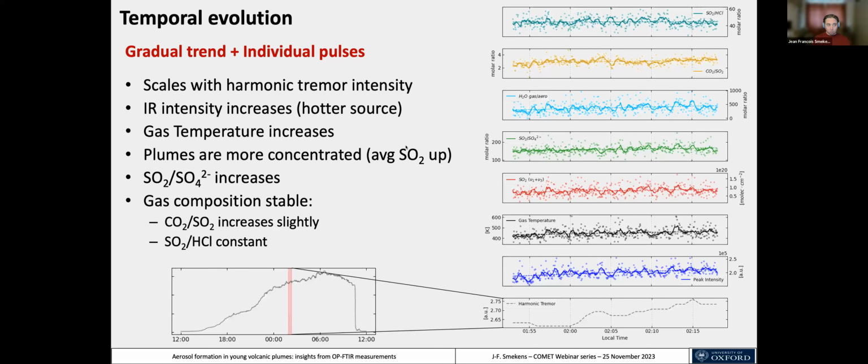As well as the temperature dependence, we've shown some temporal evolution over the course of the data set, both a gradual trend and some individual pulses. But so this phase 4 was characterized by those repeated cycles, and the data set we acquired, short as it may be, it's only 30 minutes, it fits within a longer cycle and a period of ramping up of the activity. And so even on that short 30-minute timescale, we can see some gradual changes within our data set in several key parameters of the gas and aerosols. And they seem to scale with the intensity of the harmonic tremor.